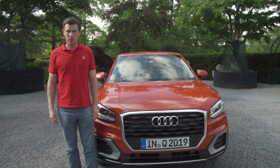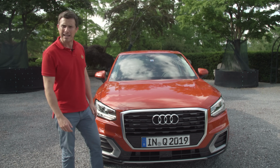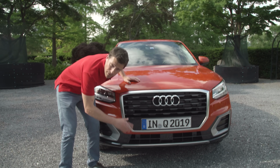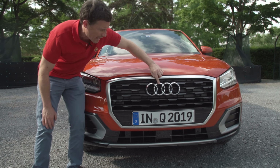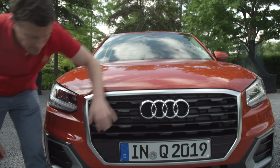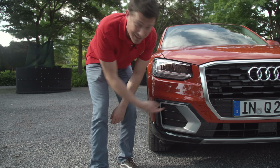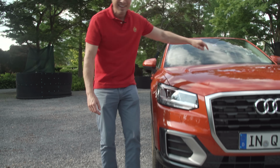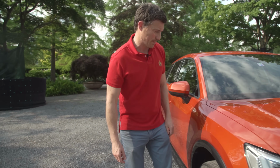It fits into the range between the A3 and the Q3, and it's trying to emulate both a sports car and a rugged SUV. So you've got that jacked up ride height, perfect for traversing speed humps or mounting curbs in town. Big bold grille with that Audi logo there, which is obviously going to be the main reason people are going to buy this car. But then there's sports car elements like these air intakes, which actually are fake anyway. Under the bonnet, this one's only got a 1.6 litre diesel engine with 115 horsepower.